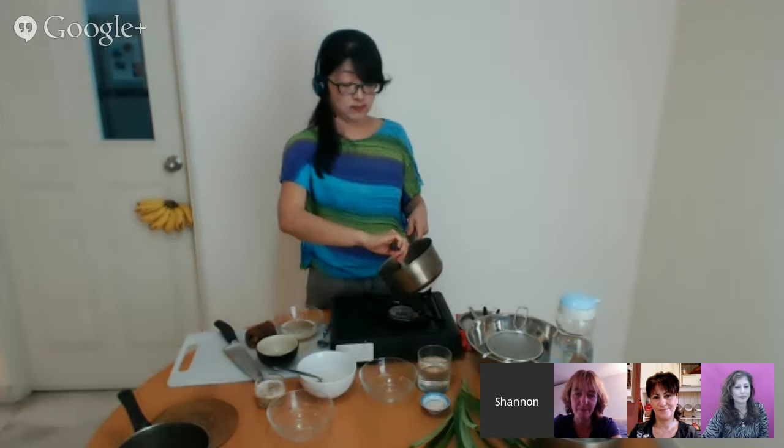So essentially, it's very easy. Every spoonful is going to contain a little bit of the pearls and the milk and the sugar, right? Yes. And this can be made earlier. You can pre-make the sago pearls the day before and just chill them. When you want to serve, just heat up the coconut milk and the palm sugar.